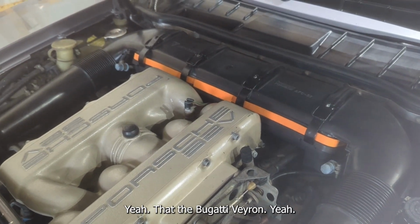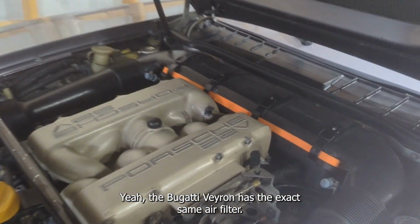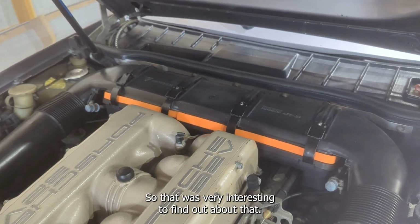The air filter, which was very interesting, is that the Bugatti Veyron has the exact same air filter. You've told me that. You're my source for this. I knew about this, but you're the one who told me. They have two of them, because it's a 16 cylinder, isn't it? So that was very interesting to find out about.